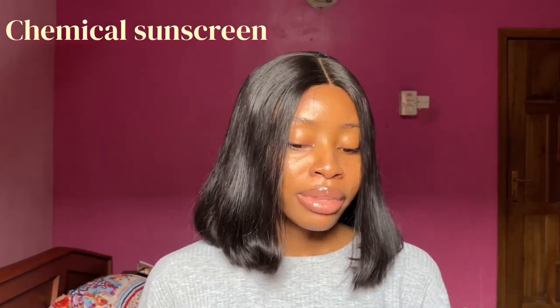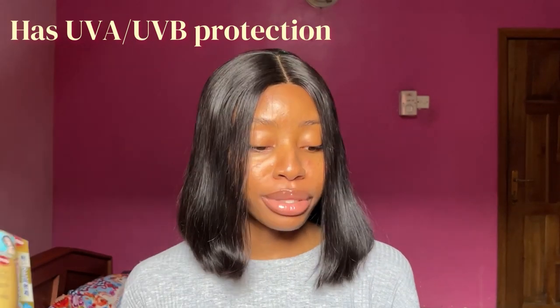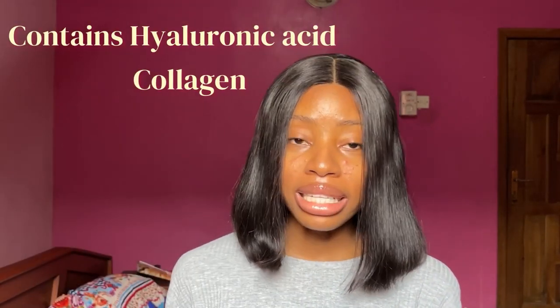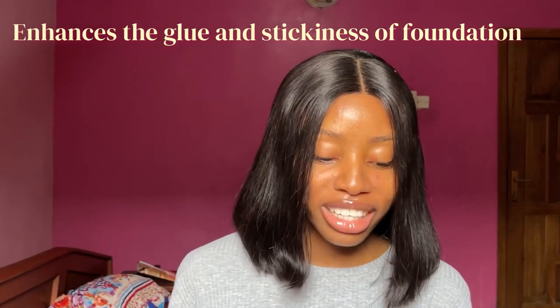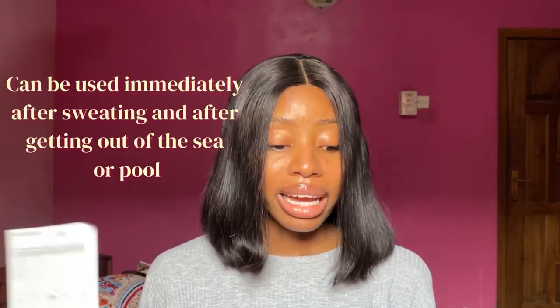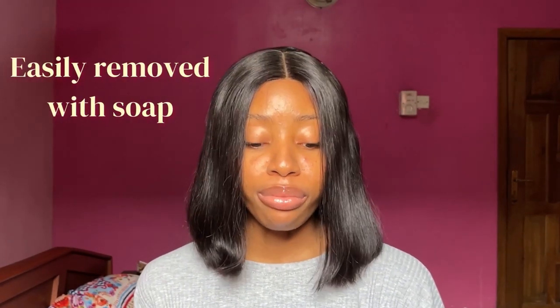So what are these claims about the sunscreen? So we're going to be talking about the information about the sunscreen and the claims. This sunscreen is a chemical sunscreen. It claims to be super waterproof, no fragrance, no coloring, no mineral oil, resistant to sweat, water and sebum, has UVA and UVB protection, contains hyaluronic acid, collagen, squalene, 10 plant extracts, enhances the glue and stickiness of foundation and prevents makeup from coming off, can be used immediately after sweating and after getting out of the sea or pool. It is wet skin okay, and it is easily removable with soap. Whew, that is a mouthful, so I won't do too much talking.